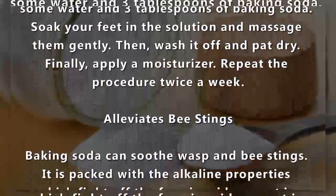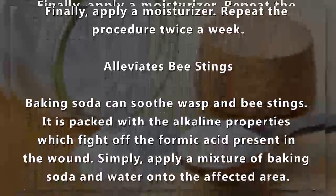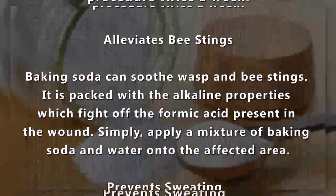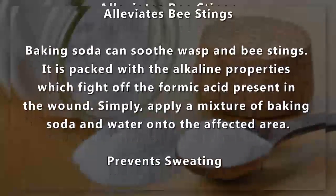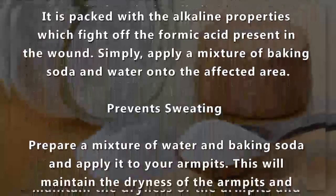Alleviates bee stings. Baking soda can soothe wasp and bee stings. It is packed with alkaline properties which fight off the formic acid present in the wound. Simply apply a mixture of baking soda and water onto the affected area.